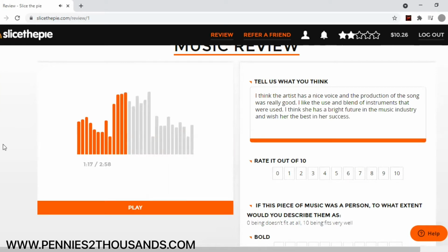So you see there, I reviewed it. If you're wondering how long your review needs to be, as you notice when I was typing, this orange bar was filling up. Basically, the bar needs to be full. You cannot submit a review if the bar is not full. So just make sure the orange bar is completely full. And don't just type a whole bunch of nonsense because that will get your account deleted.